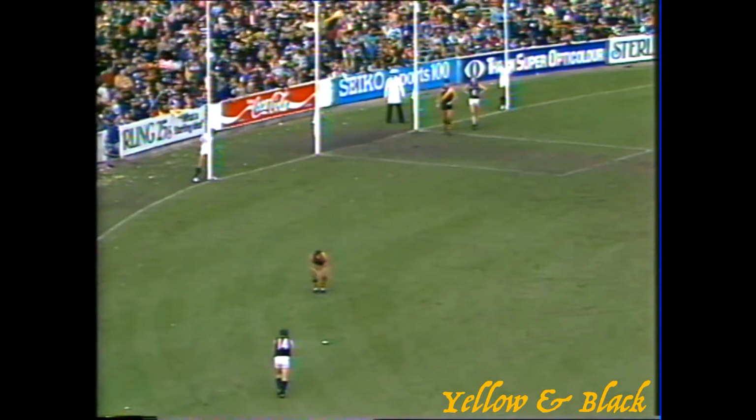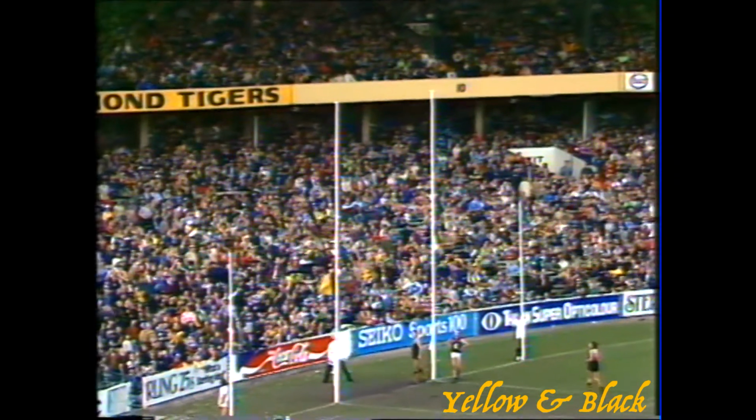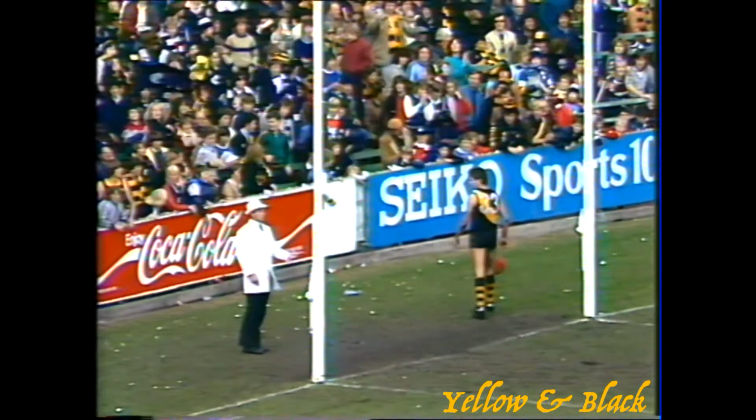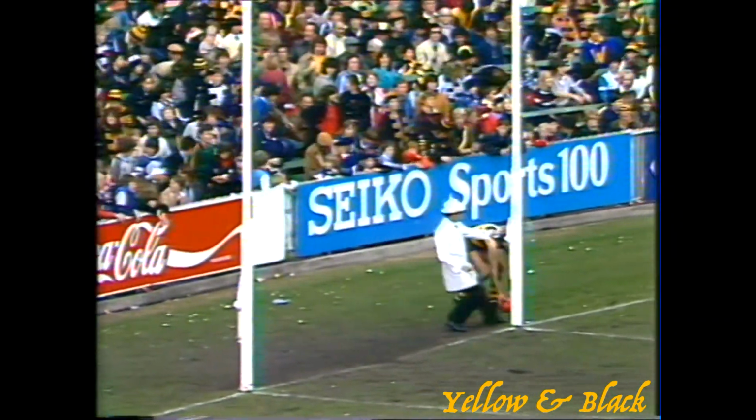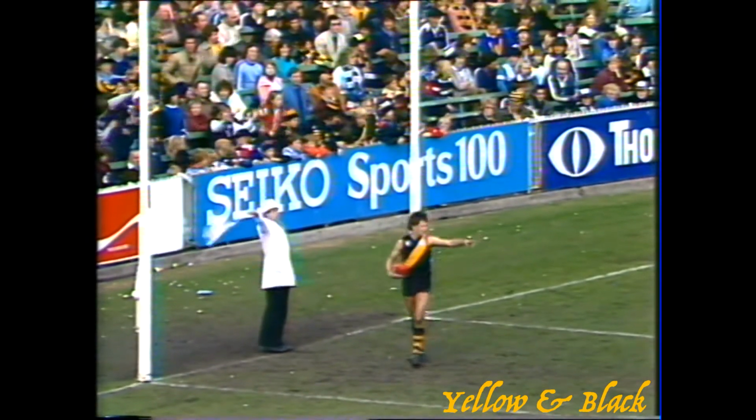Ashman awarded that mark when I don't think anyone here really believed he held it. And he's missed the shot. So he didn't miss it by much, but only one behind. Carlton 6-11-47, Richmond 14-11-95 on Sevens Big League.